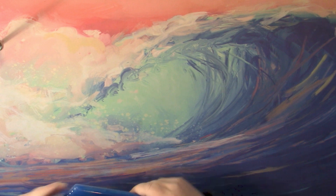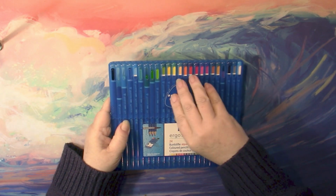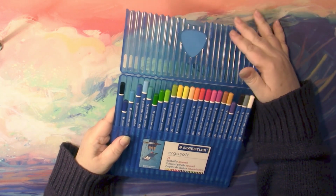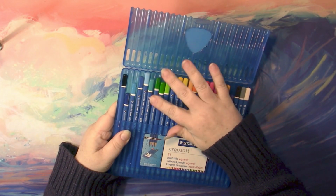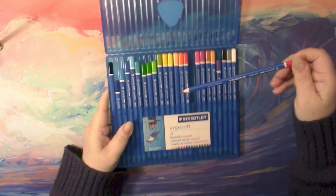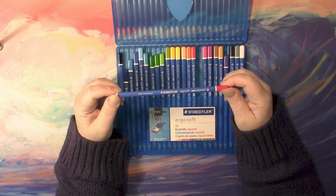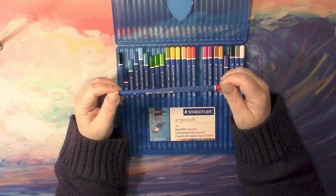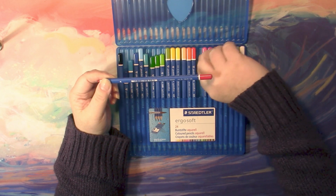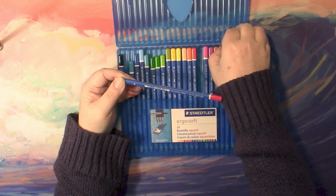And she also got me this set of Staedtler Ergo Soft Aquarelle colors. So I've actually heard that these are pretty good. It's a second-hand set that only this one is a bit low. The pencils, I don't believe they have colors, numbers, or anything on them. No, it says made in Germany, Staedtler Ergo Soft Aquarelle. Well, it may have a number on the back because it says 156-23. So if these all say 156, that means it's what brand the pencils are.